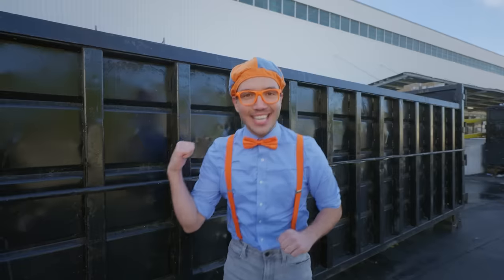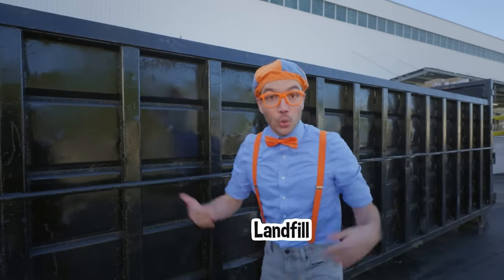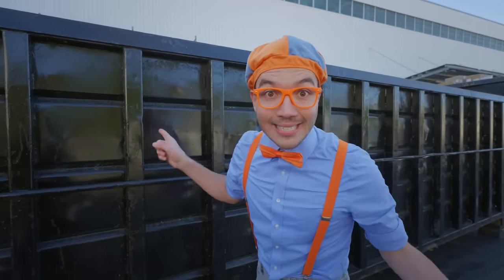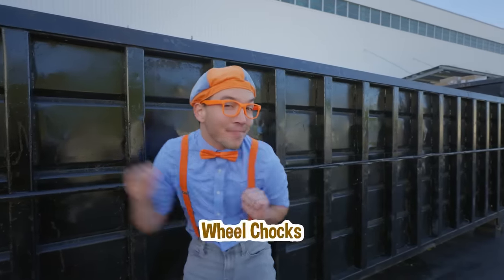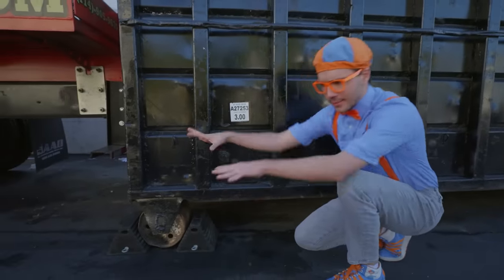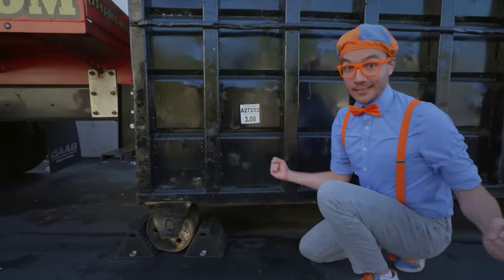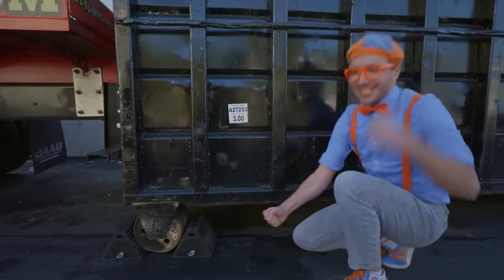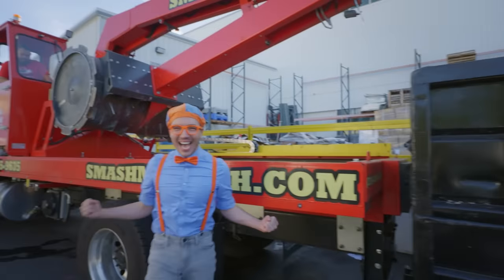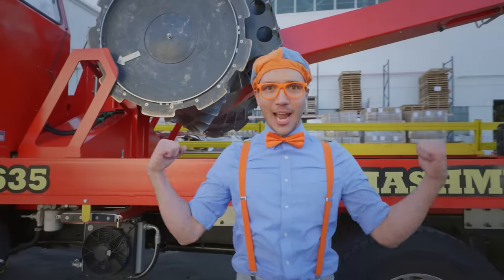Whoa. And they use these to take the trash from a garbage can to the bin and from the bin to a landfill. Yeah, or a dump. But when we're smashing the trash inside the hauling bin, we need to use wheel chocks. Yeah, these bins can be moved around, but when we're smashing it, the wheel chocks keep it in place. So it doesn't shake or move when we're smashing the trash. Whoa, this is so awesome. It would be really cool and fun to see some trash get smashed.